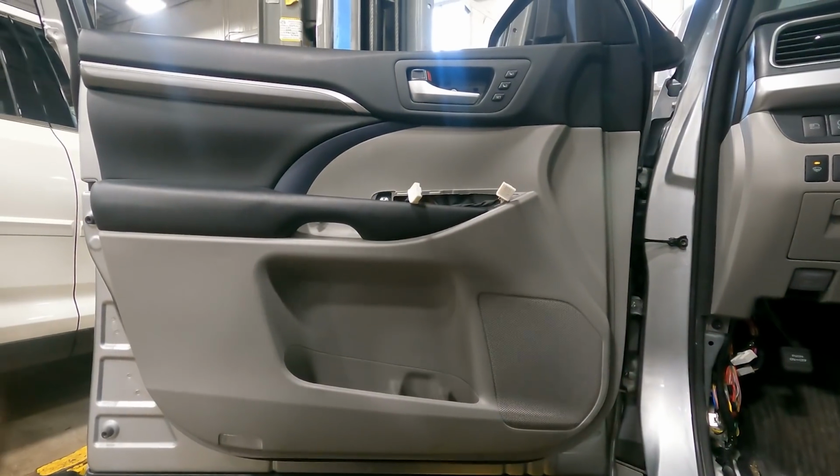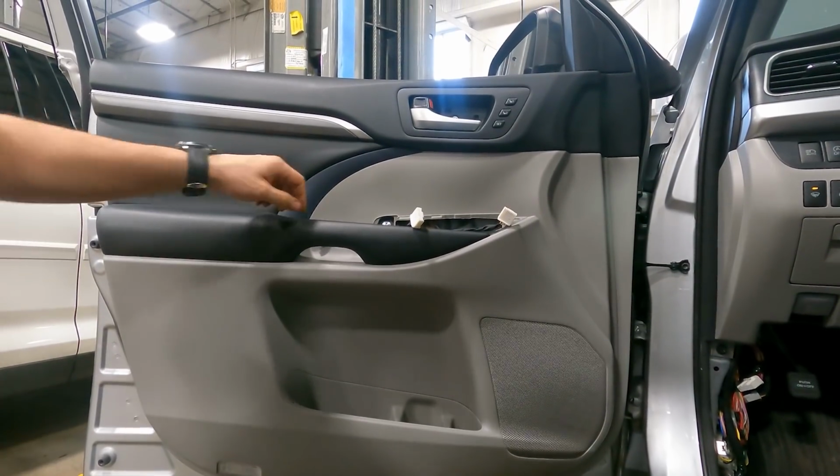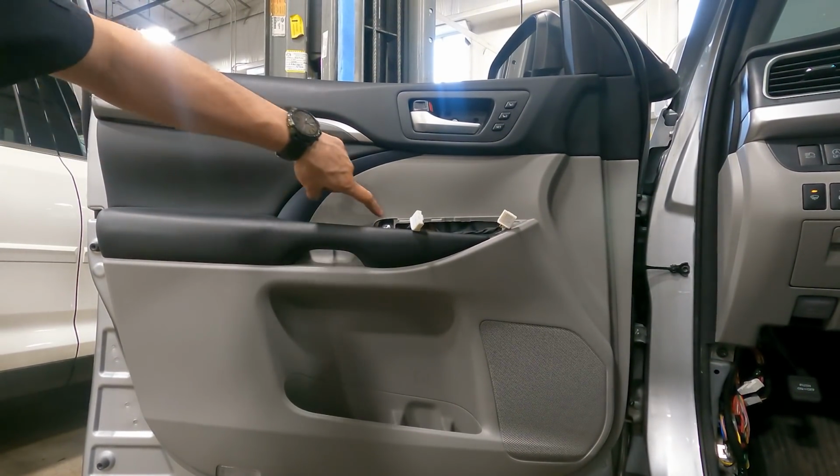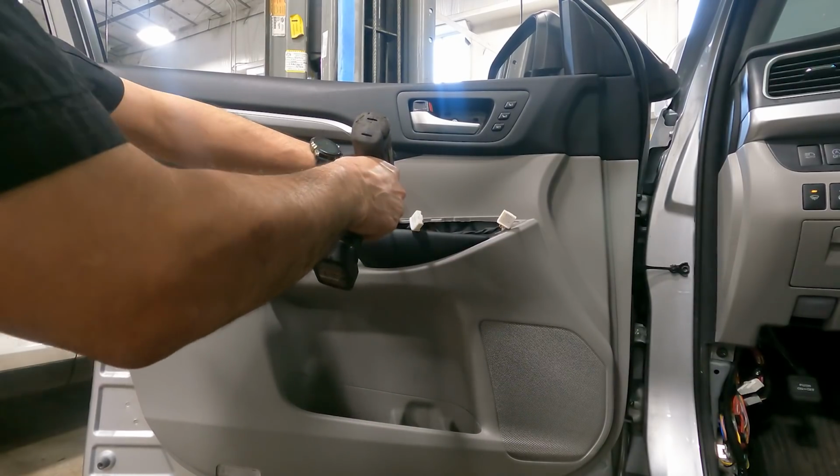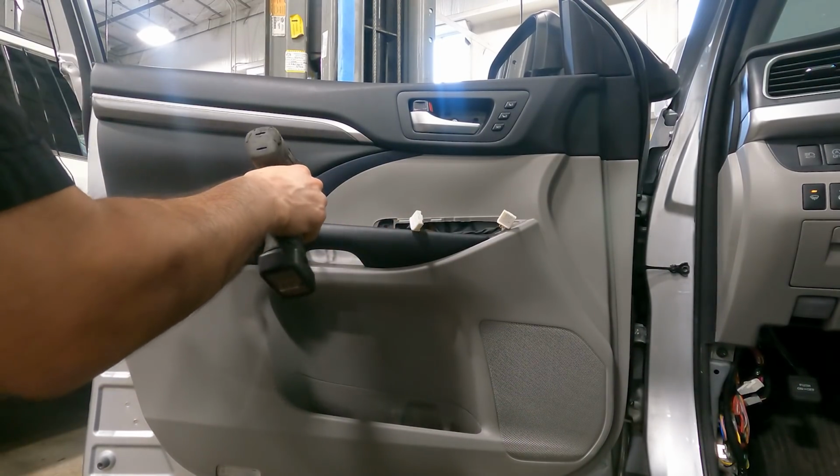Alright, so as before, we already have the master switch out. There's a Phillips screw here, here, and here. We're going to remove those.